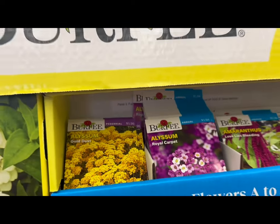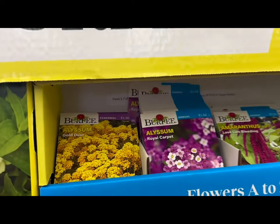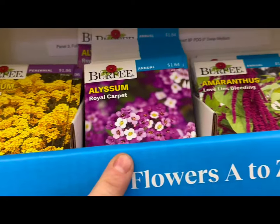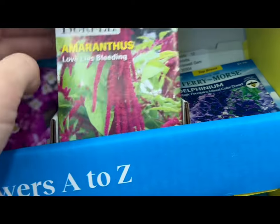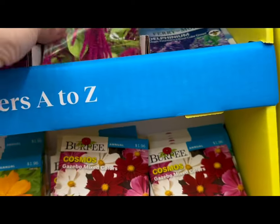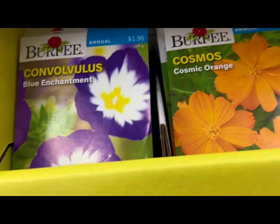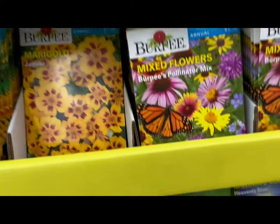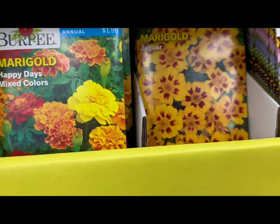Beautiful flowers by Burpee as well. You have your annuals and your perennials. You have the alyssum, the Gold Dust, or the Royal Carpet. Look at this, amaranthus. Look at this beauty. Love Lies Bleeding. Beautiful. Look at all these cosmos. Four o'clock. Hollyhocks. Mixed flowers. All the marigolds.